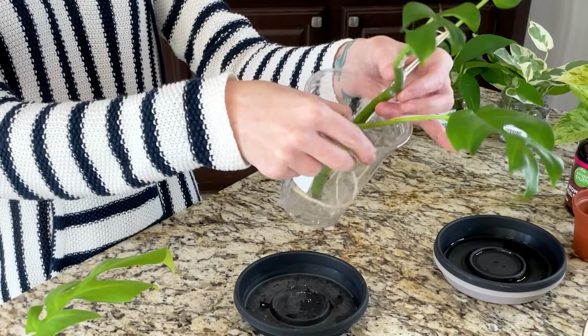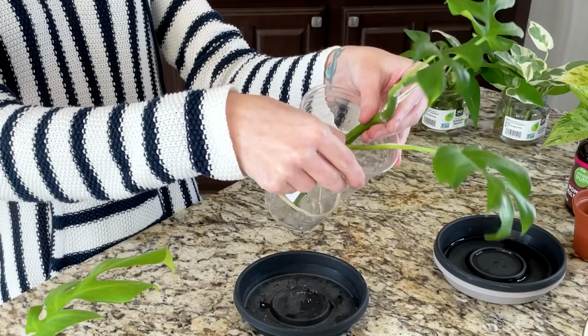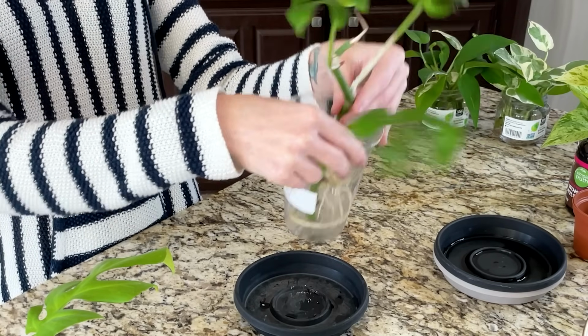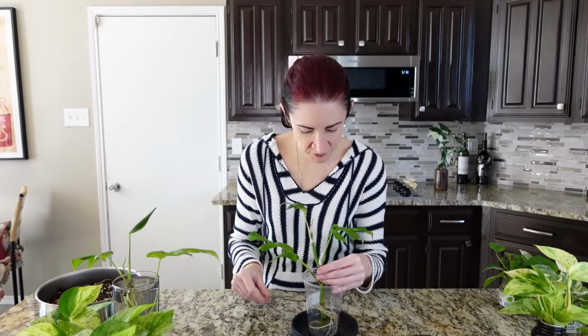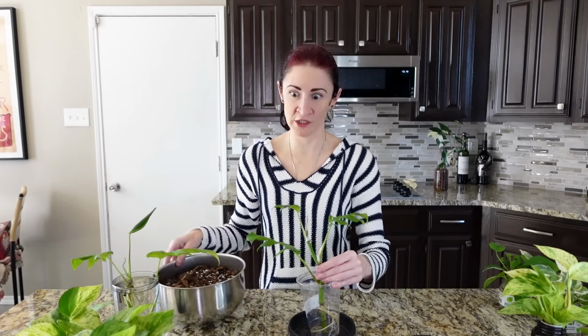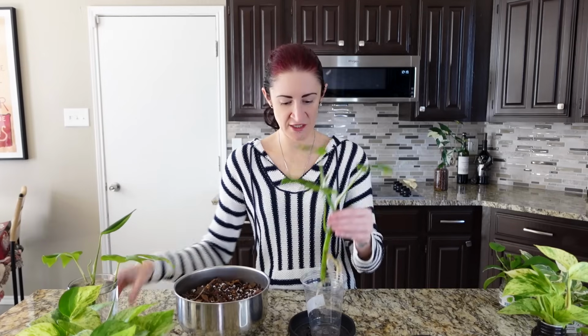Ideally, I would probably want something slightly smaller than this, but this is also a pretty tall cutting as well, and I think we'll be okay with this. I think it should be fine, because once I pot these up, they usually tend to start to root a little bit more quickly in my experience. So I'm just gonna get this going.